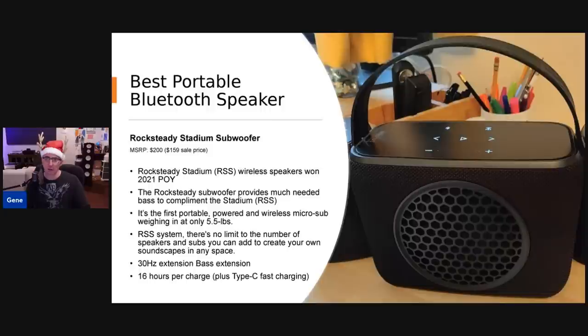If you want wireless portable speakers you could take to the beach, bring to a dorm, whatever you want, definitely look at this company, Rocksteady. Now they have an excellent satellite speaker, which we reviewed and gave product of the year last year, but now they have a matching subwoofer. It'd be cool if you could get a bunch of these subs and line them up and connect them up and see what kind of a system you could put together.